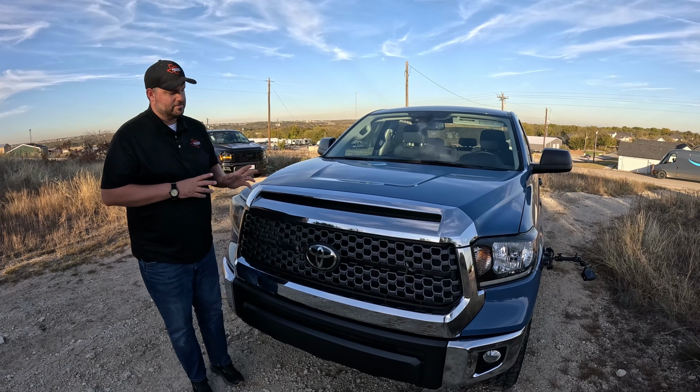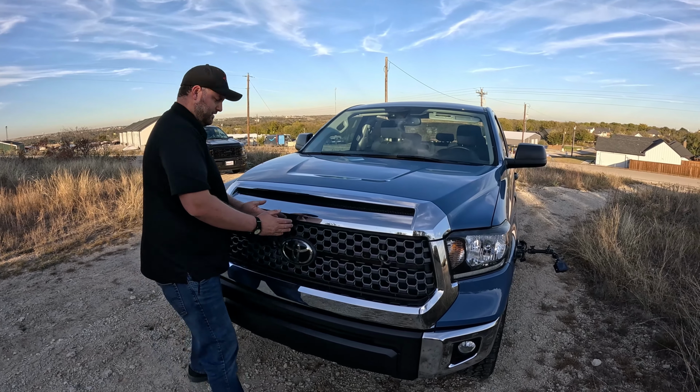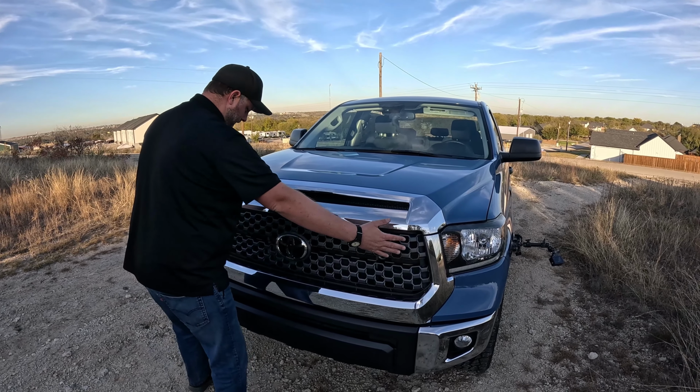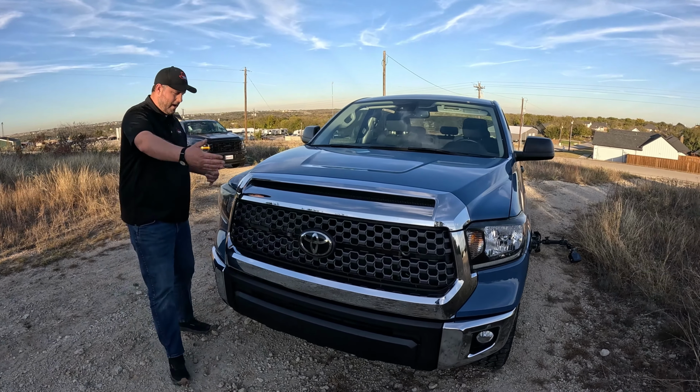Now, I do want to talk about dimensions, Craig. Like I said in our other review of this truck, it's huge in all of the wrong places, I think. For one example, this grille is so massively wide, you could park a truck inside of it. It's one of those things. It's just a really wide, broad truck.